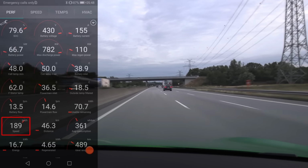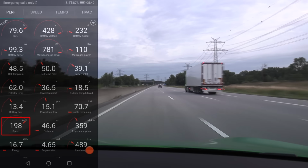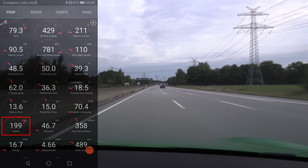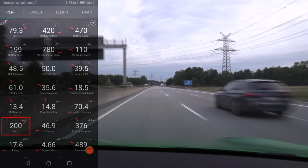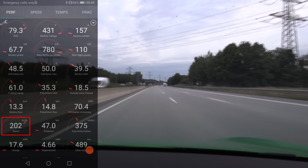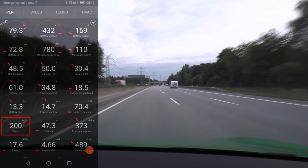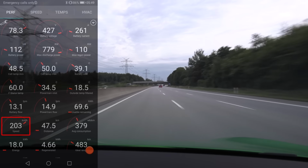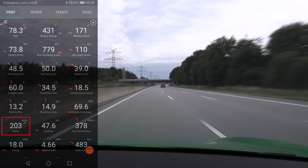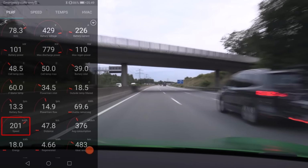Okay, I'm a little bit gentle on the accelerator. You know what's crazy is that when I'm just giving it half power, that's a third pedal, that's usually full power on a fossil or other not so fast electric cars. Okay, let's see. Maybe I just hit morning traffic earlier. So we just cruise now.